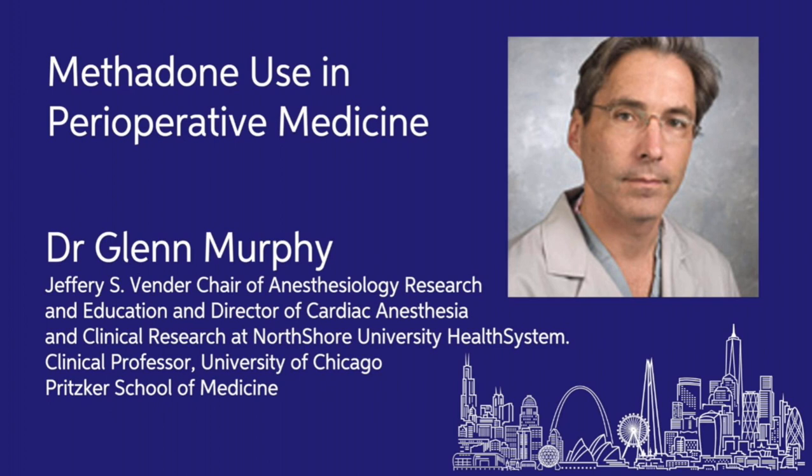Now, methadone has been most studied in orthopedic surgical patients. Again, people undergoing major orthopedic surgery oftentimes are undergoing major operations. They may be on preoperative opioids and have tolerance and hyperalgesia. So it's a group of patients in whom pain is oftentimes very difficult to control.